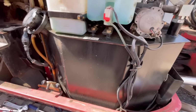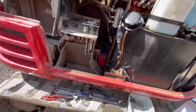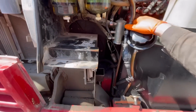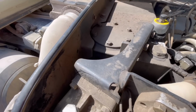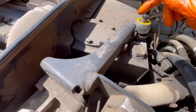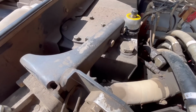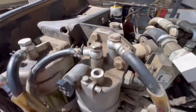Where's the hydraulic tank on these? Oh, over here, look, so it is. Fuel tank. That'll take a bit of getting off. Right, here's my hydraulic tank here. I'll have to change that filter in there. Hellfire.